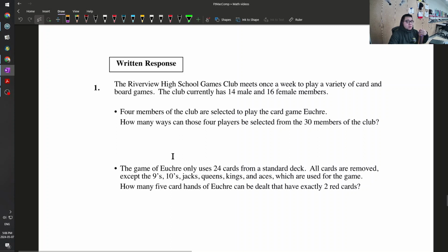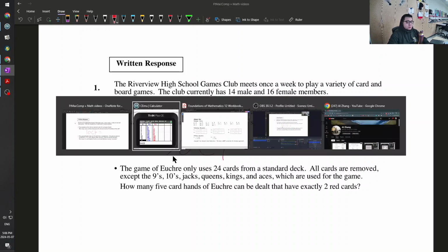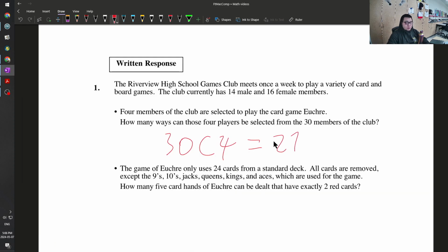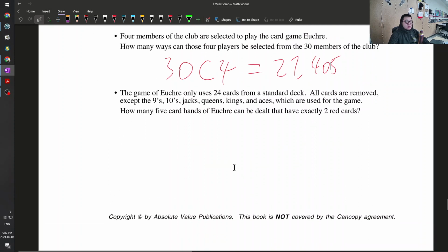Okay, written response. The Riverview High School Games Club meets once a week to play a variety of card and board games. The club currently has 14 males and 16 female members. 4 members from the club are selected to play a card game. How many ways can this be selected? So there is no distinction between male and female, so it is just 30C4. I guess I should calculate the values. 30C4 is 27405.